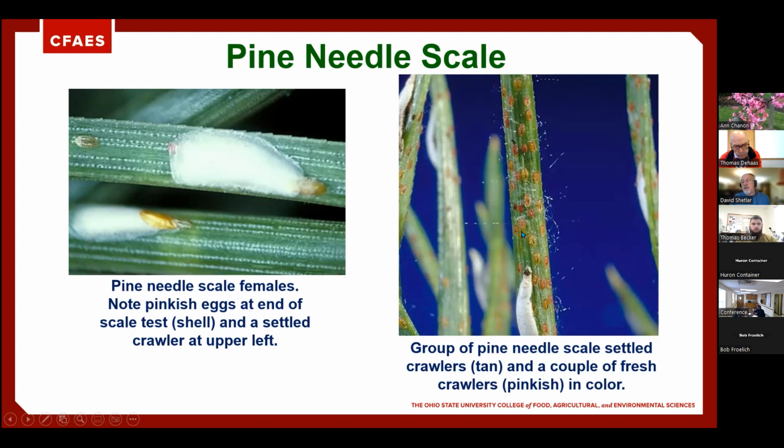When the eggs hatch into the crawlers, they are first a hot pink color. Once they've inserted their mouth parts and start feeding, they turn a sort of straw yellow color. So I can tell whether they're still an active crawler or a settled crawler.